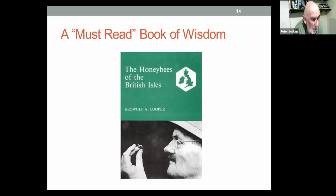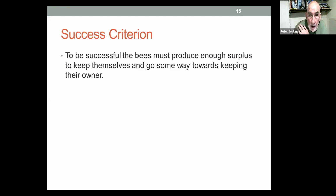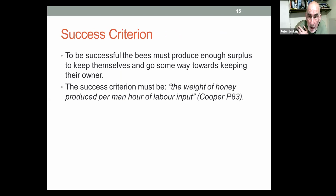Right, so how do we successfully keep bees today? They must produce enough to keep themselves and go some way towards keeping their owner. The success criterion must be the weight of honey produced per man hour of labor input. That's Beowulf Cooper's saying. You don't often see it outside of Beowulf Cooper's writings, but it's a sound principle.